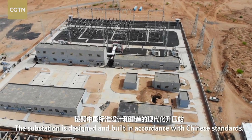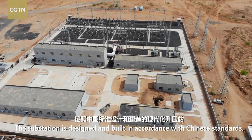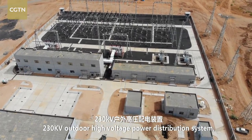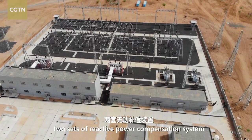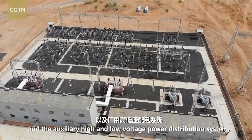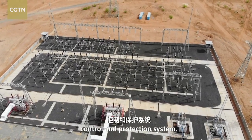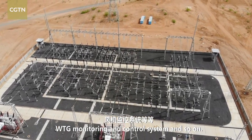The substation is designed and built in accordance with Chinese standards. The modern substation mainly includes 230 kW outdoor high voltage distribution system, two sets of main transformer, two sets of reactive power compensation system, and the auxiliary high and low voltage power distribution system. Integrated automation system, control and protection system, WTG monitoring and control system, and so on.